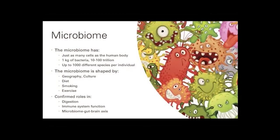Basically, the microbiome is all of the various species of bacteria that are in your intestines, and there's a lot of them. There's over 1,000 different species, and about a whole kilogram of bacteria, 10 to 100 trillion cells. People like to say that there's more bacteria in our intestine than there are cells of our own bodies.